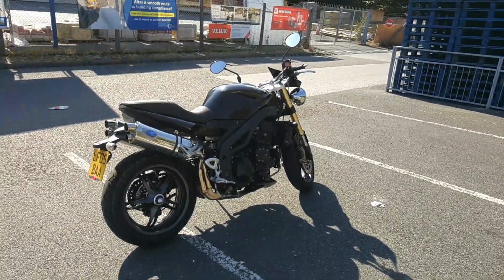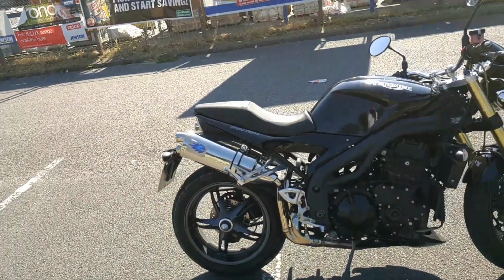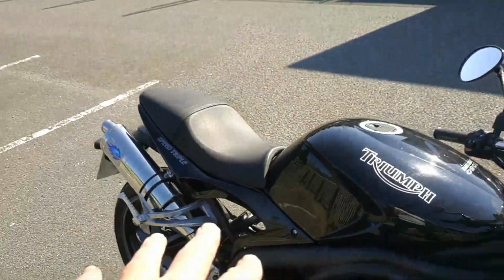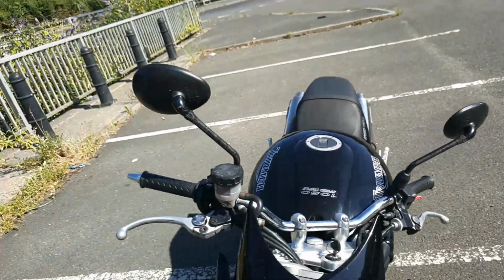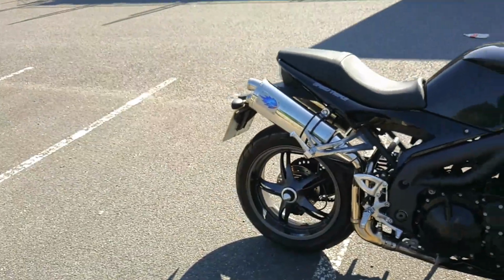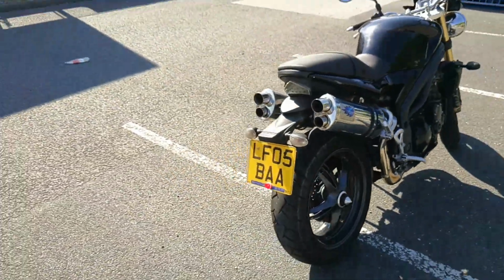Now, when I saw this advertised, I didn't actually like the look of the exhausts because the normal stock exhausts are pretty much like the one that's on there now, these chrome cans, one either side. And I do like a twin exhaust, don't get me wrong, but I never really liked the stock Speed Triple exhausts, and these looked a little bit too much like that in the pictures. But they are Blue Flame twin shotguns.